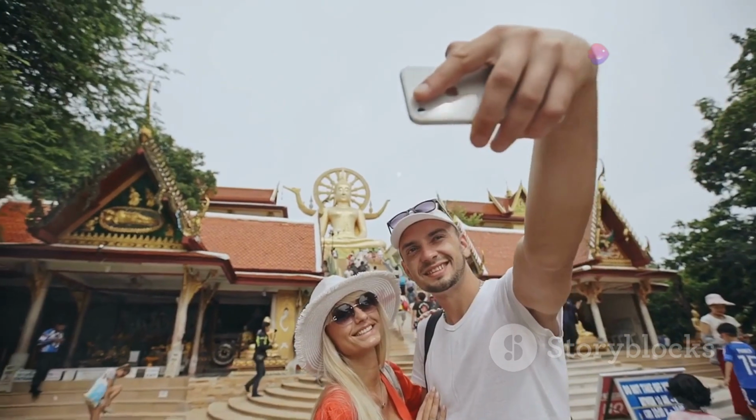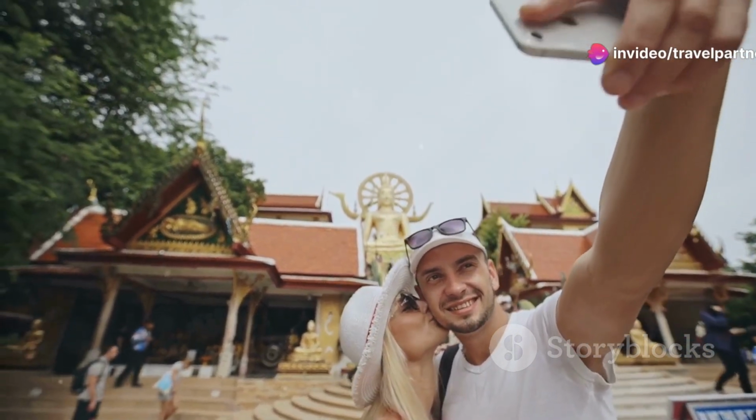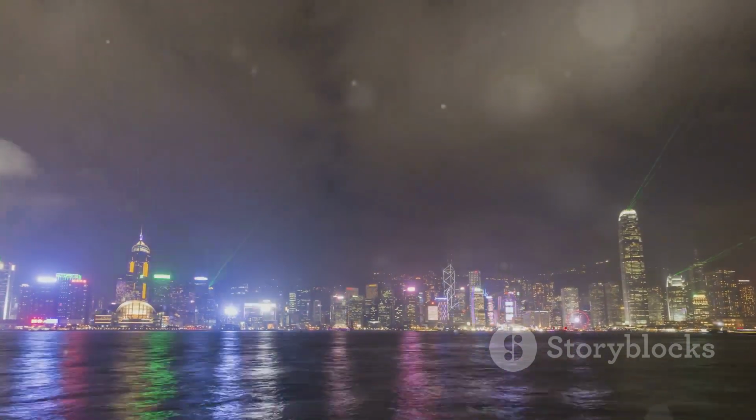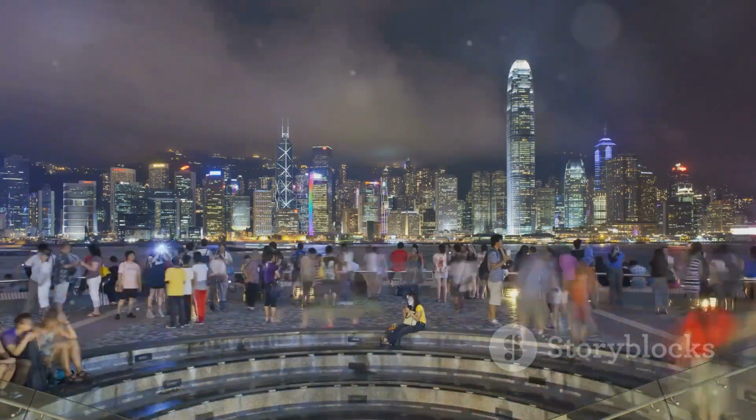It's become one of Hong Kong's most photographed landmarks, and trust me, you won't want to miss grabbing a selfie with the legend himself. But the Avenue of Stars is more than just a tribute to the past. It's a celebration of Hong Kong's vibrant film industry, which continues to captivate audiences worldwide.